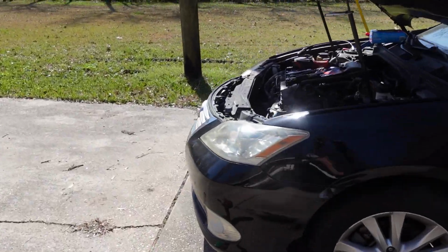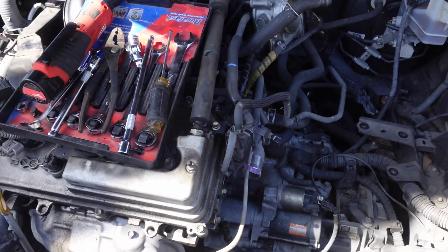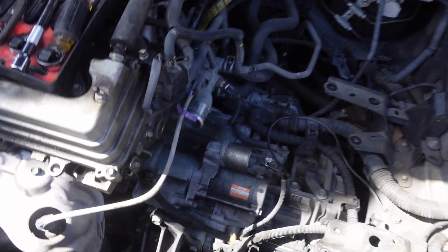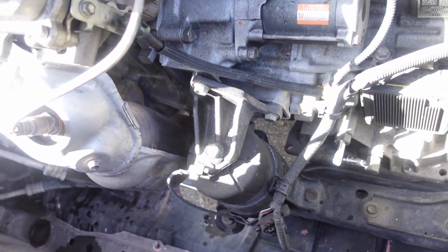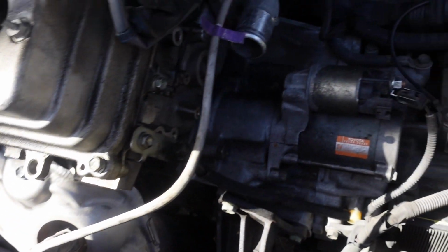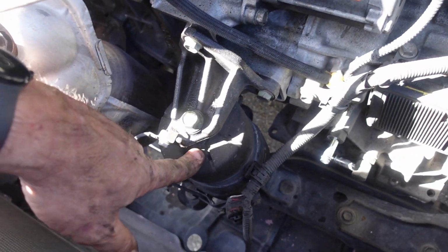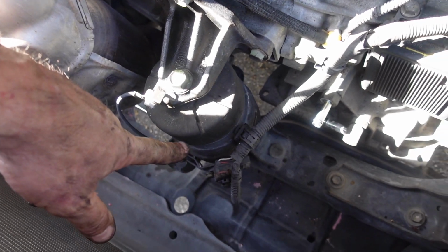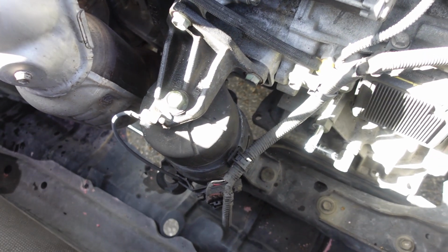But yeah, at this point, I know I need to jack the car up and take those undercovers off because I have to disconnect the exhaust. The other thing I don't really understand is why in the hell does the engine mount have two sensor plugs on it? What does this thing do? I don't even know.